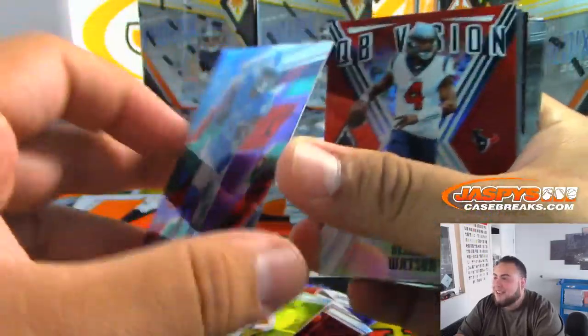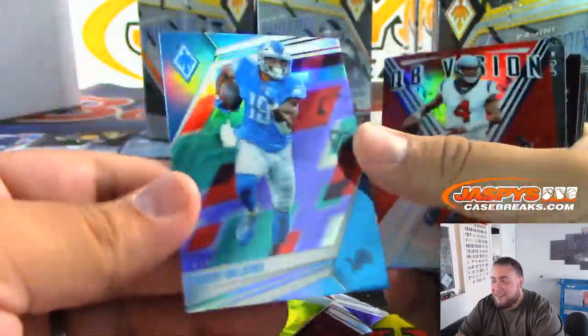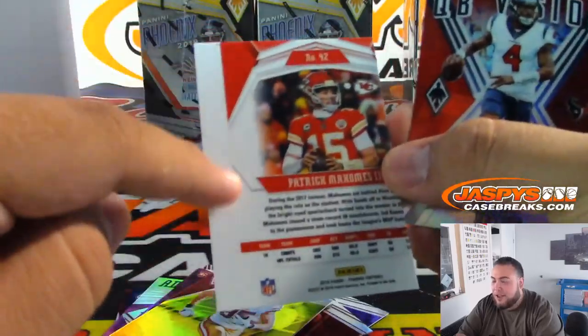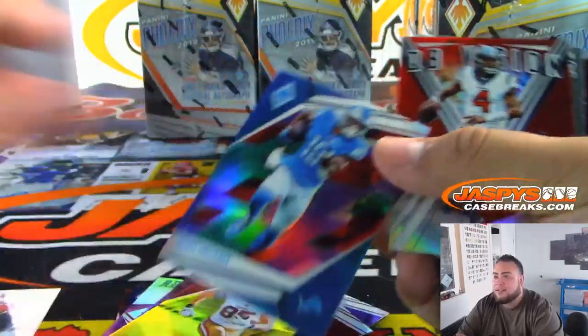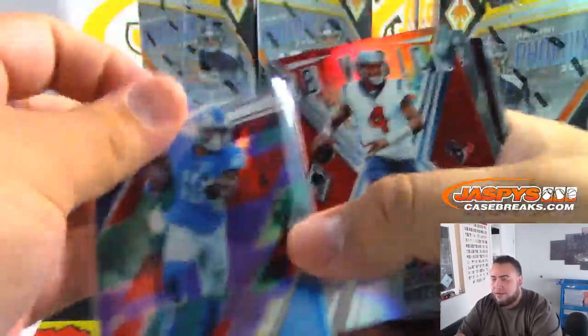This is Kenny Golladay, but the wrong back is Patrick Mahomes. These two cards are not stuck. Obviously, this was meant to be Kenny Golladay. Printing error, as you can see. But that'll go to the Detroit Lions.